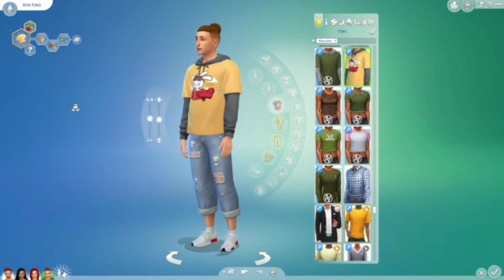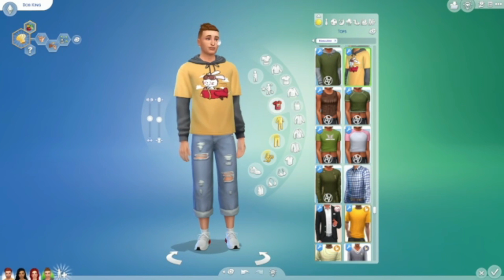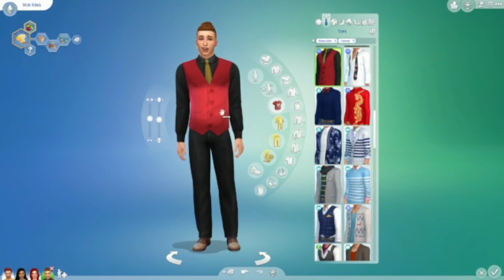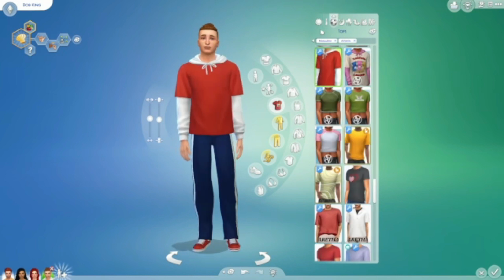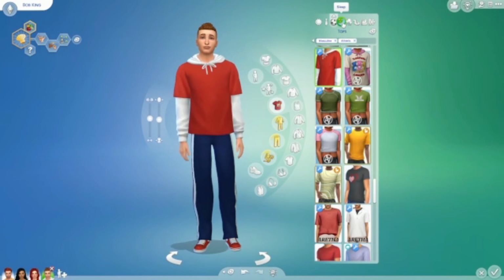So this is his everyday look. It has those colors and a kind of childlike thing going on. And this is his formal wear. I tried to keep with the colors, so I used this little suit jacket thing. I actually think I've used it before, but I thought it was cute. So this is his athletic wear. It's very USA type colors, you know, blue, white, and red.